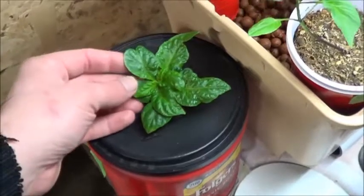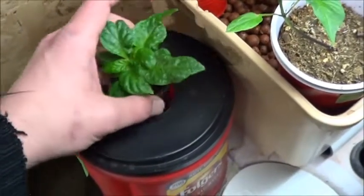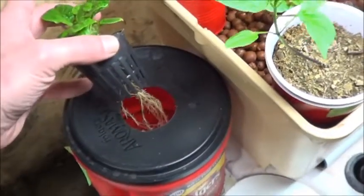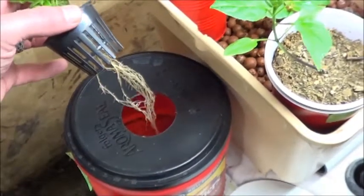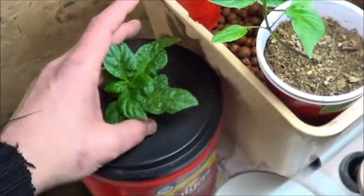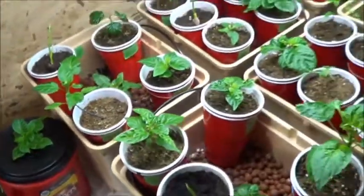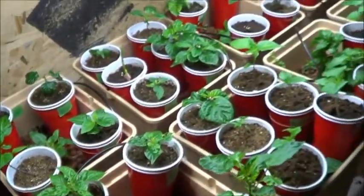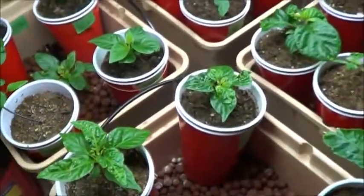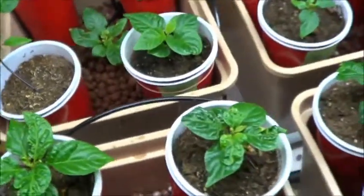Here we've got the yard fatale that I transferred over. It's also in a kind of Kratky situation there. Water level's getting a little bit lower, but really not much. Some nice looking roots on that one too. Stayed fairly squat, so clearly the 6500K bulbs in these fluorescents are doing their job. It's just, yeah, those darn aphids.